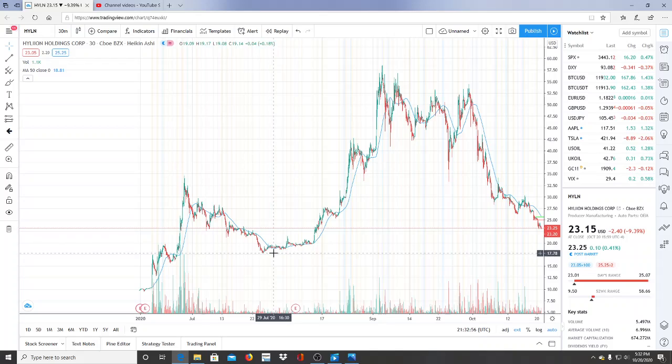So I think $17 is actually going to create some type of support if it runs down that low, or even before that up at the $20 mark. So those are some numbers to keep in mind. We haven't seen it go there yet, and that's kind of too much of a prediction. And like I always say, I don't like to predict. I like to actually go based off of what the charts are showing.